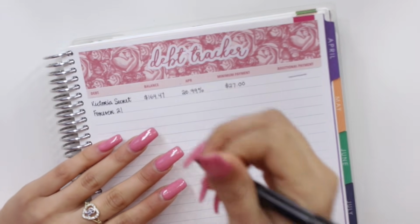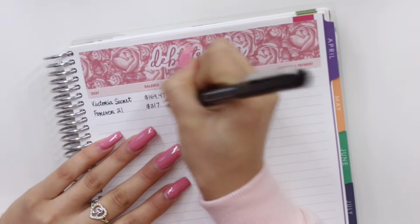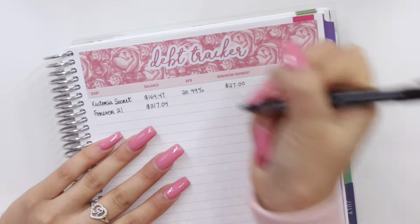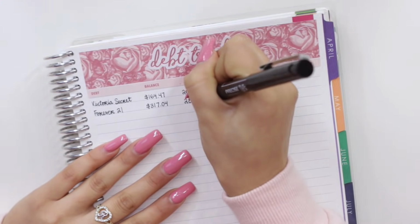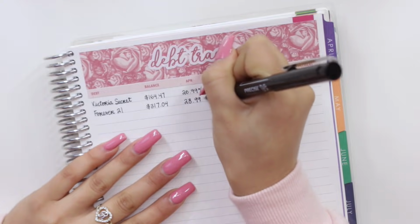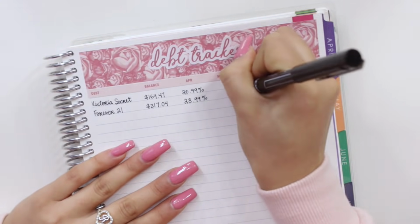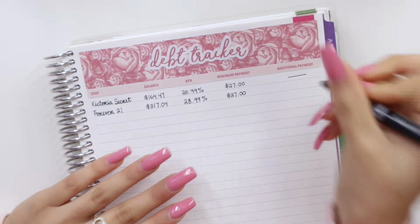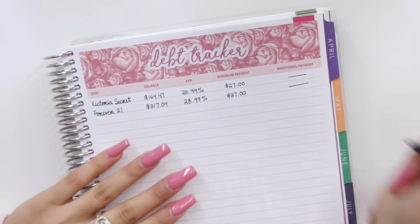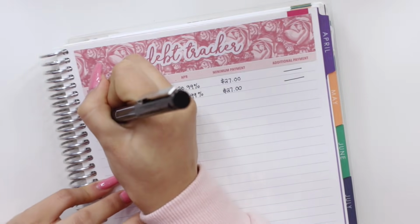My balance on that one is currently $317.04. The APR on this one is actually my highest one, at 28.99%. My minimum payment is $27 as well, and I didn't make any additional payments for this month on this one. Next, my next credit card, I have Amazon.